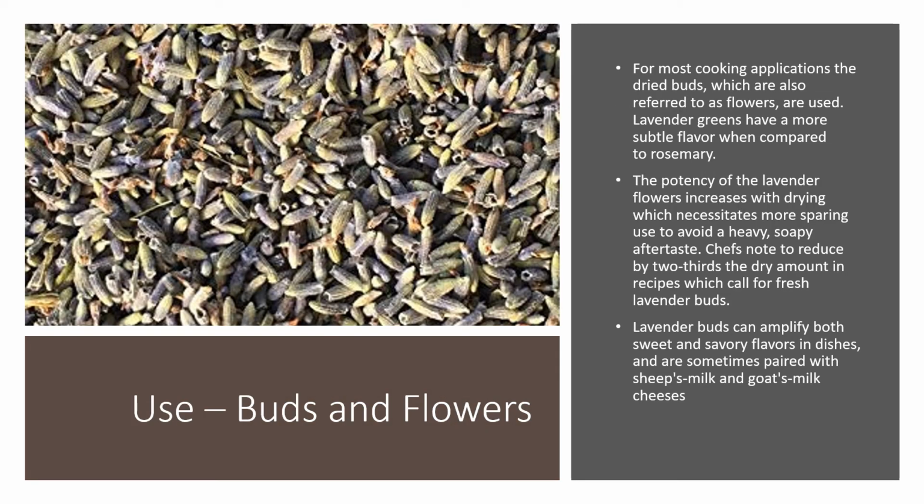The buds and the flowers are used for cooking as well. For most cooking applications, the dried buds, which are also referred to as flowers, are used. Lavender greens have a more subtle flavor when compared to rosemary. The potency of lavender flower increases with drying, which necessitates more sparing use to avoid a heavy, soapy aftertaste. Chefs note to reduce the dry amount by two-thirds in recipes which call for fresh lavender buds. So keep that in mind. If you dry your lavender, you're going to use about two-thirds less of it than if you were using fresh.